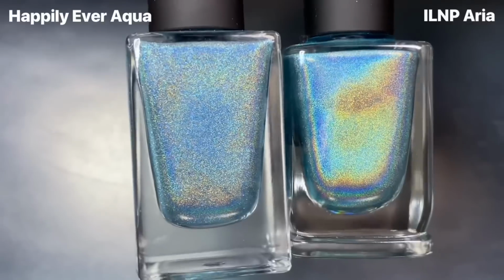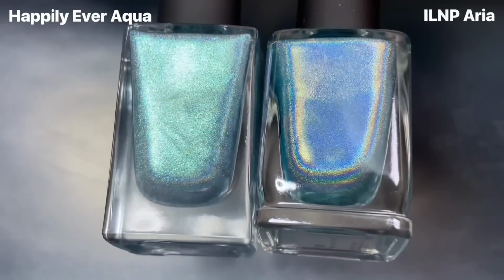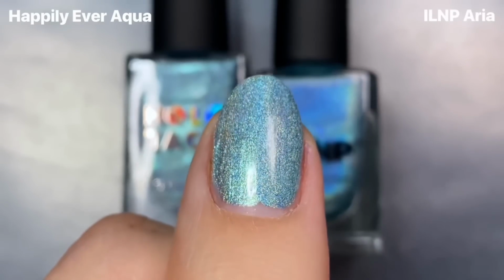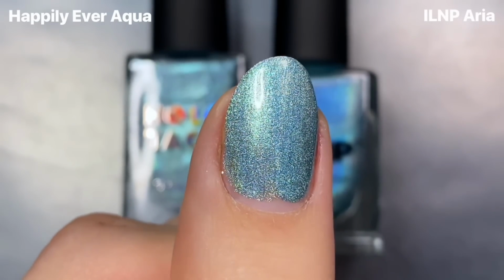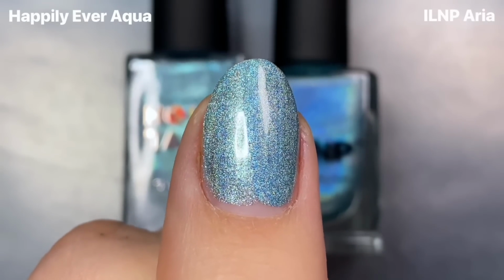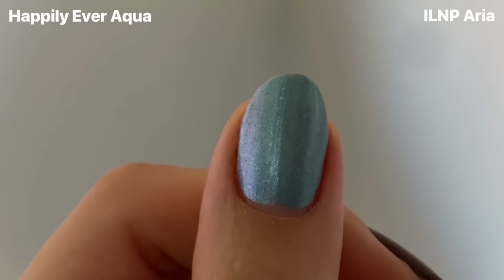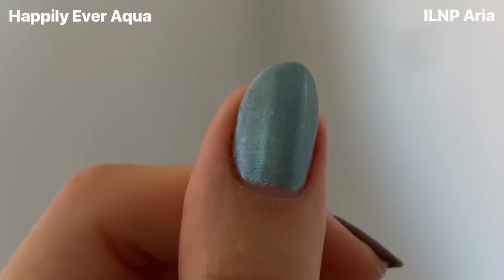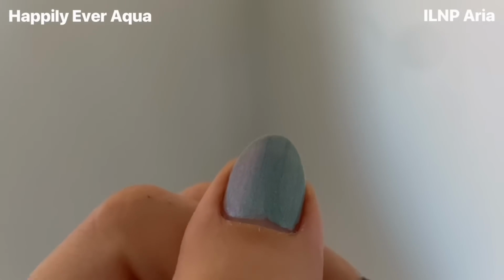It's just another pale but super vibrant light blue linear holo, and the only thing that's kind of keeping it from being a dead-on dupe is that it doesn't have that cyan shimmer, which I know isn't super easy to tell. I think it's easier to pick up in the bottle. On the nail, I do think it is pretty hard to tell these apart. There is a subtle difference though, where Happily Ever Aqua is a little bit lighter. I thought you'd be able to see the difference a little bit easier under low light, away from all the rainbow flare, but it's still kind of hard to tell.